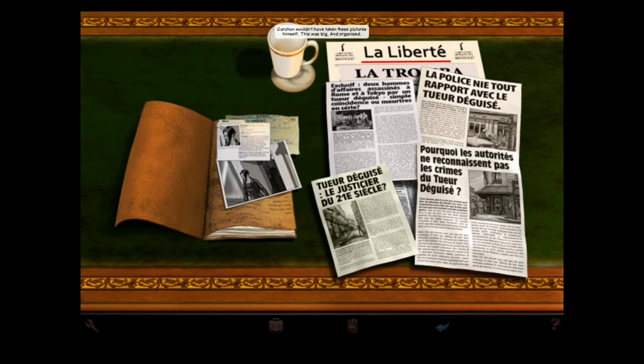Carchon wouldn't have taken these pictures himself. This was big. And organized. I was part of it. And people were getting murdered.